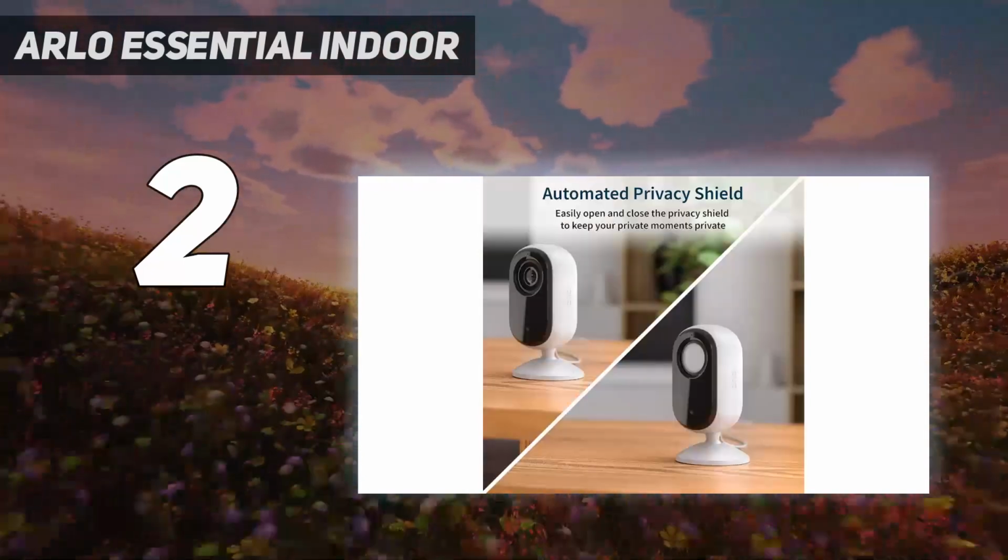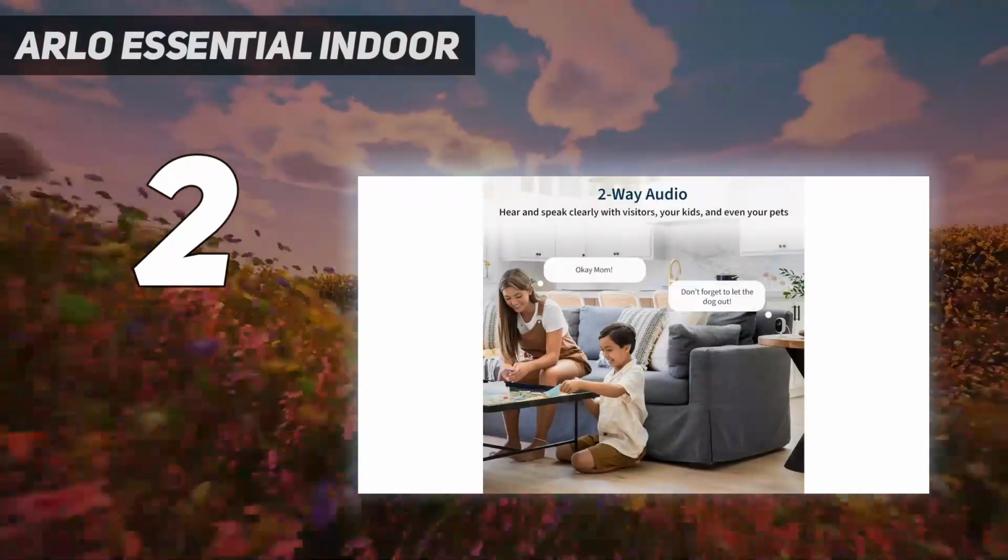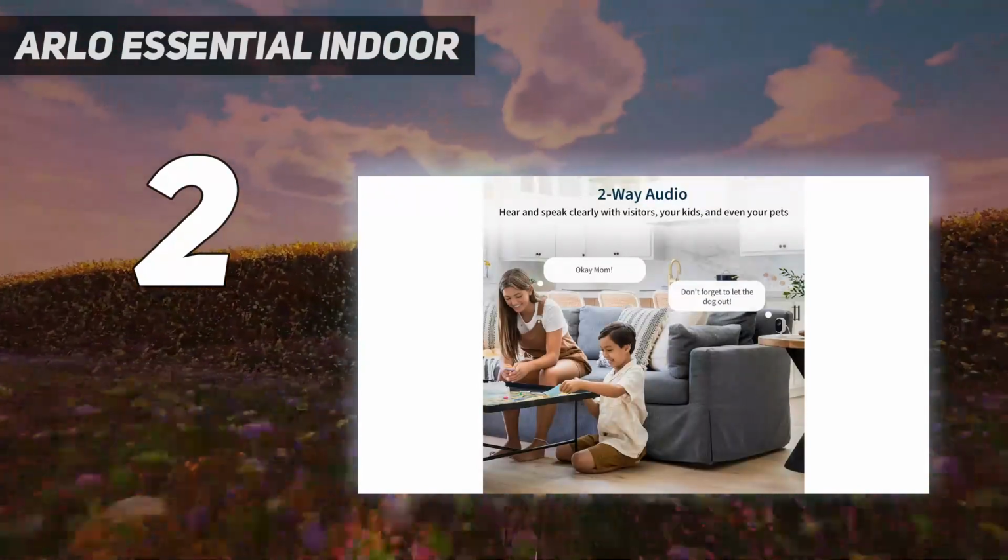But the lack of local storage might be a turnoff, and there are occasionally a few seconds of lag on the live feed. And number 1.